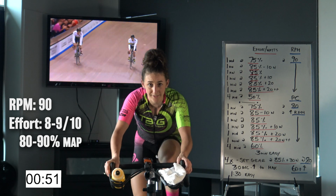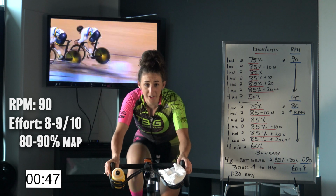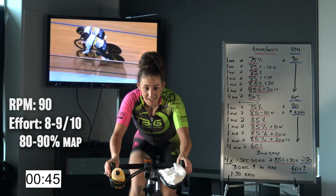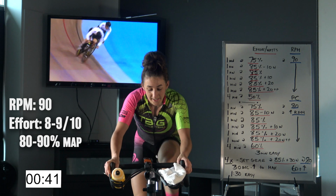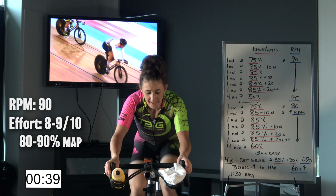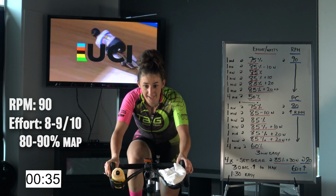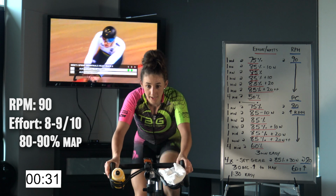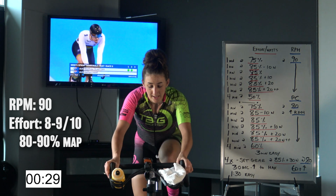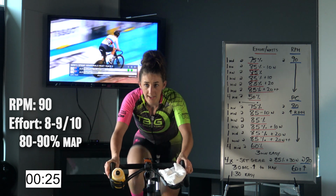You have 2 more builds after this. Let's go, let's go. Keep it going. Almost halfway through this one. Just about 30 seconds. Go, go, go. Should feel settled at this 90 RPM. Should be in a nice rhythm now. Just try to stay on top of those pedals as it gets harder.